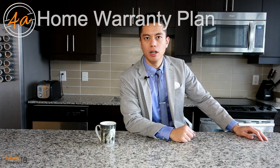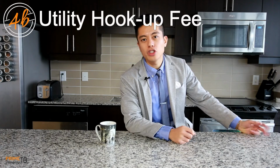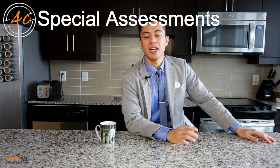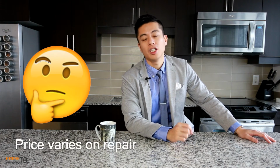home warranty plan. Number 1. Generally, you have to pay upwards of $1,200 to register your warranty with Tarion. 2, utility hookup fees. Just to get electricity in the unit can cost you like $500 to get it up and going. 3, special assessments. If there are any major repairs that happen during the condo building process, the builder can actually pass on their proportionate share to you, so watch out for that.